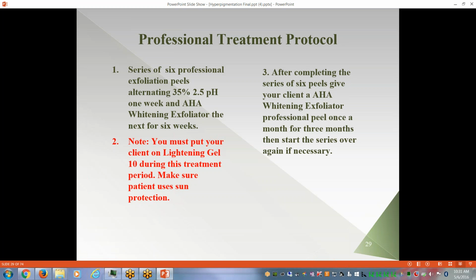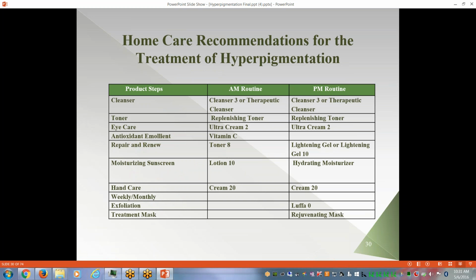After completing the series of 6 peels, give your client an alpha hydroxy whitening exfoliator professional peel once a month for 3 months, and then start the series over again if necessary. It really works well, and I can tell you by working in my own spa, I have had dramatic results.